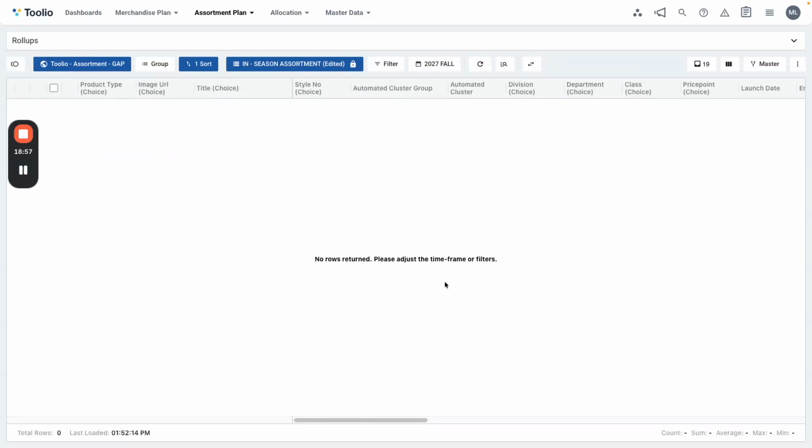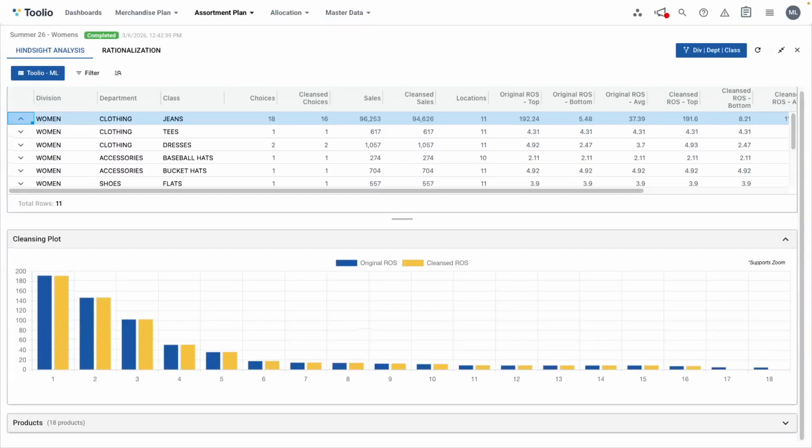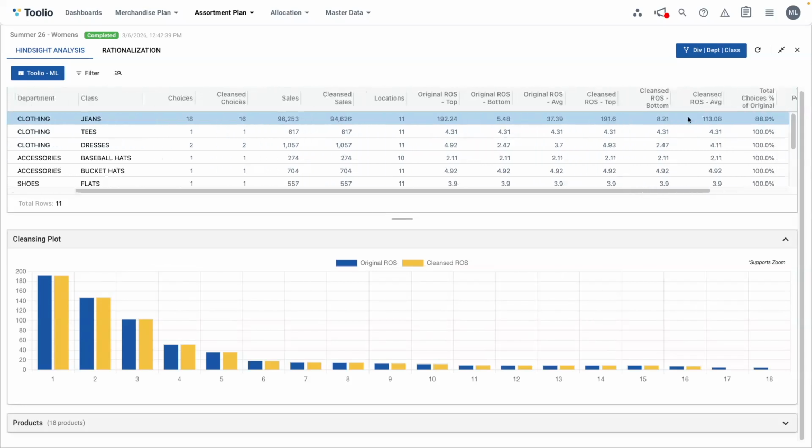But before building a single new choice, Toolio starts with hindsighting. Hindsighting is a rigorous data cleanse analysis of how your past assortment actually performed. The system looks at your historical sales data and performs several cleansing tasks to ensure accuracy and relevance. The result is a cleansed picture of your assortment's real performance.